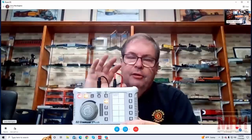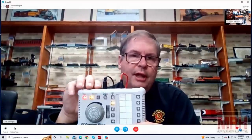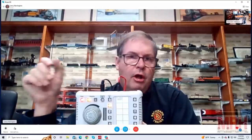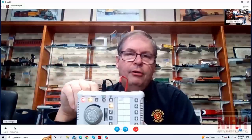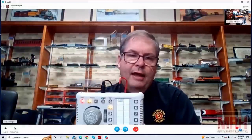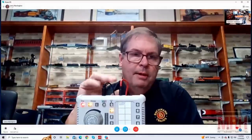This is backwardly compatible with the previous accessories that we had for the Easy Command. We had an Easy Command companion, which you could plug the 3 additional ones into with patch panels and have all the people operating their locomotives. The only limitation is that it only has the function buttons that were supported on the Easy Command companion.